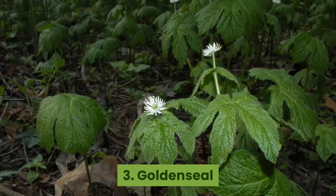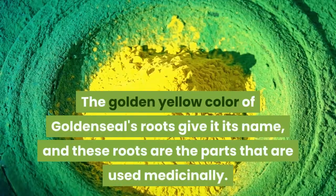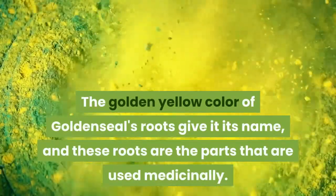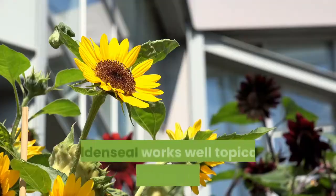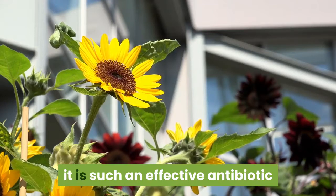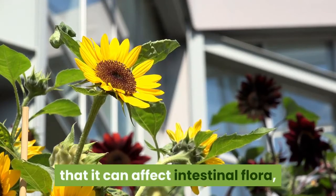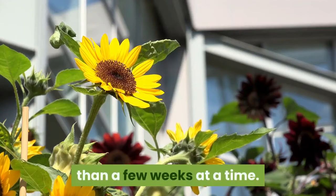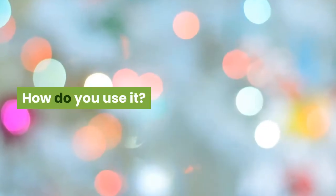3. Golden seal. The golden yellow color of golden seal's roots gives it its name, and these roots are the parts that are used medicinally. Golden seal works well topically and internally; however, it is such an effective antibiotic that it can affect intestinal flora, and should not be taken internally for more than a few weeks at a time. How do you use it?